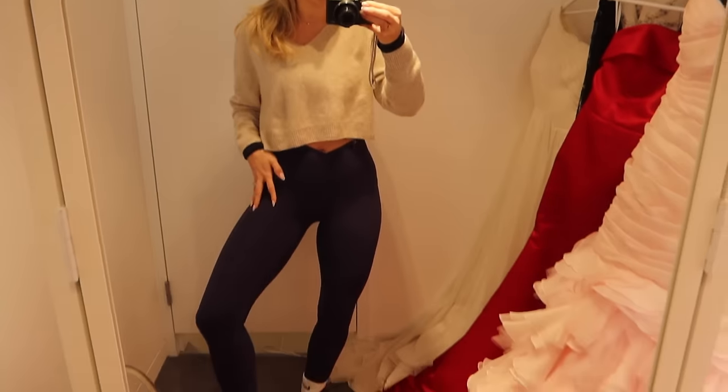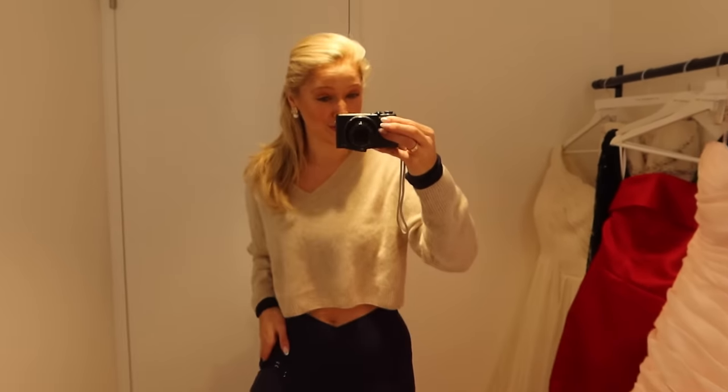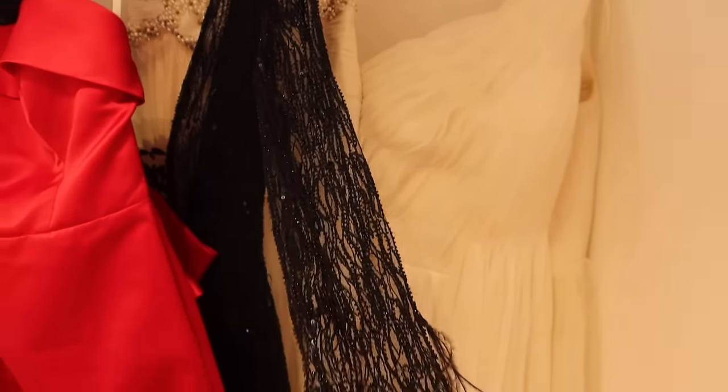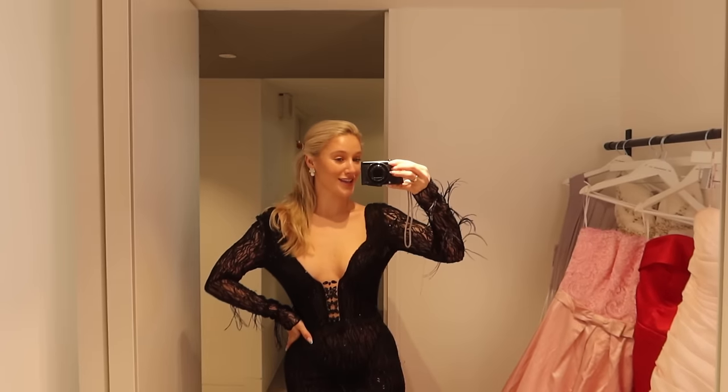I don't think I've ever come to Harrods quite so casual in my entire life. I am in gym kit. So let's go from one end of the spectrum to the other by trying on these gowns. I mean, we've got Puffy Princess and we've got gorgeous, sexy, sultry sequin. Oh, let's do this. First gown is on.